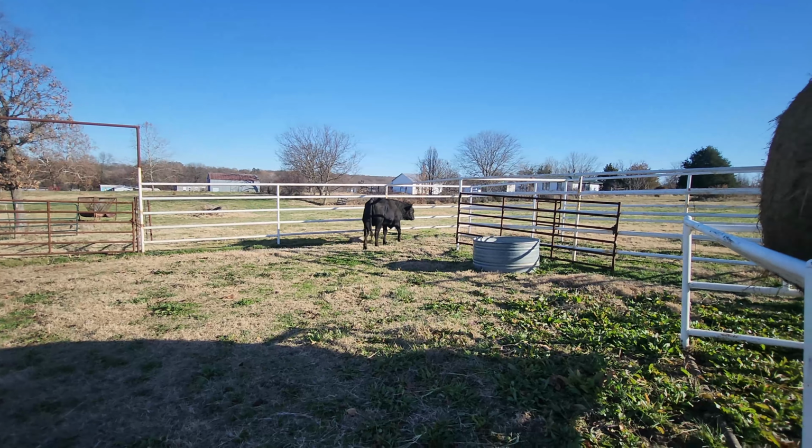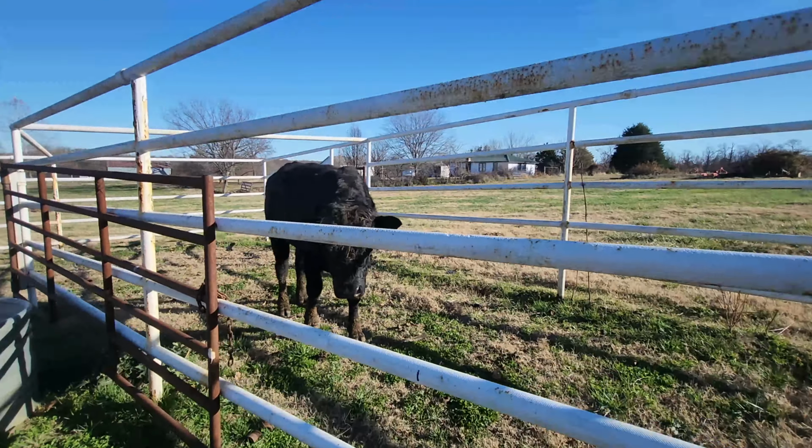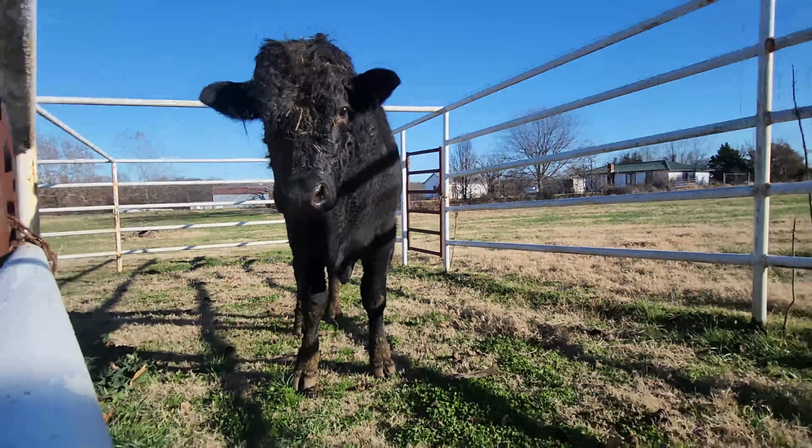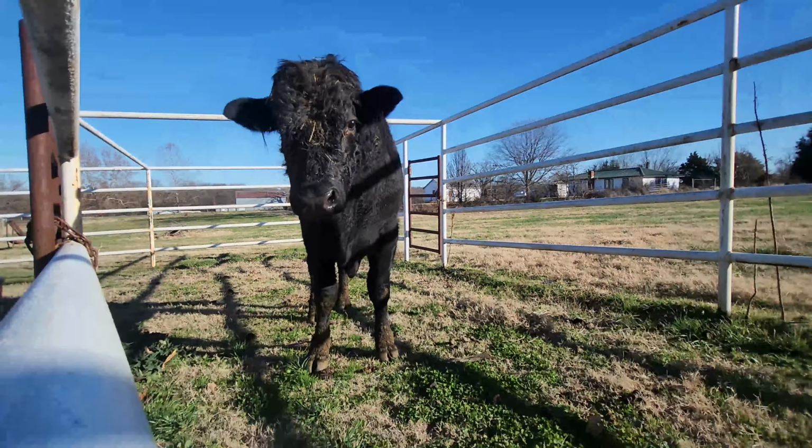So we're going to kind of leave him alone for a few days, week or so, leave him up in this corral. He's got more than enough room in this corral. So far, he's pretty gentle and pretty tame. I mean, I was able to walk out here and he unloaded just fine. Should turn out to be a good bull.